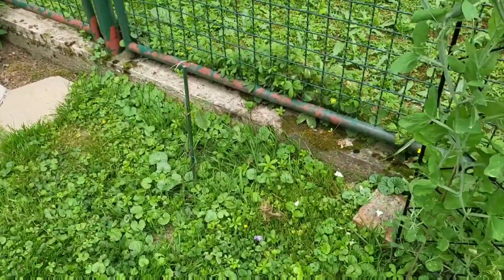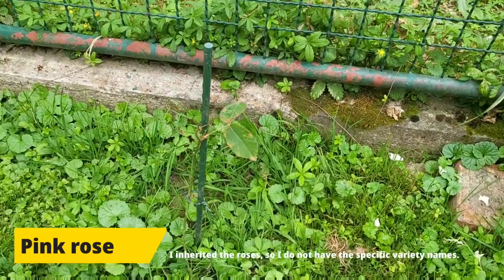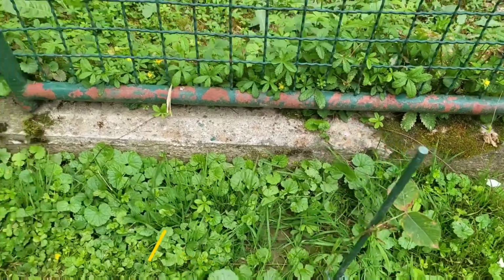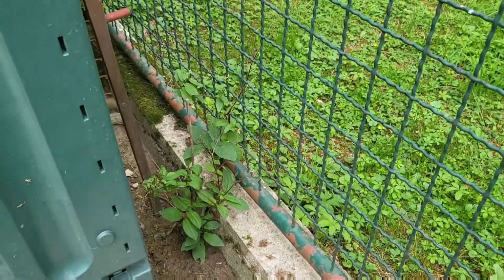And another rose plant from this year. Doesn't look too great. Another cup and saucer vine.